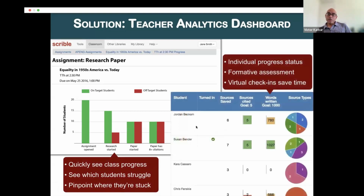We also have data at the individual student level, so we can show you, for example, that Jordan here has collected 6 articles, met the first goal of having 5 sources, and is on her way to meeting the goal of having 1,000 words. Susan's a rock star because she's all in the green, she's already turned it in. Kara here still has a lot of work left to do. All things that you want to know ASAP as an educator working with the students, so that you can identify the students that maybe are getting off track or getting stuck early and help them course correct and get unstuck before it gets late in the game.